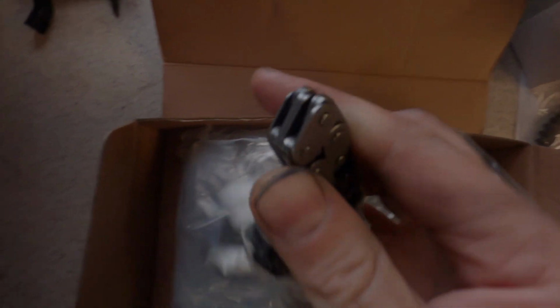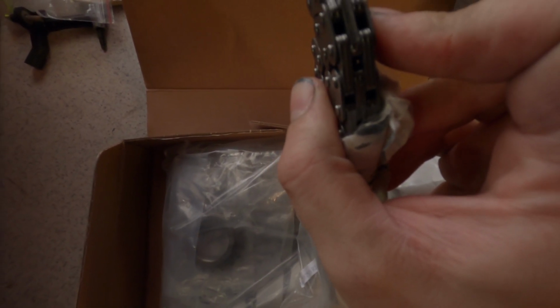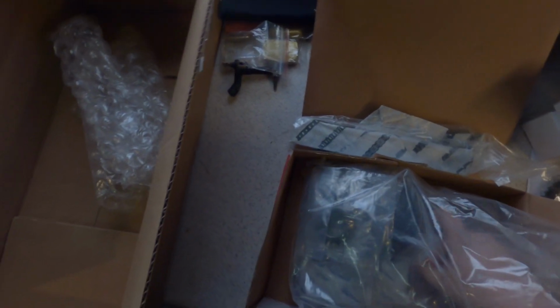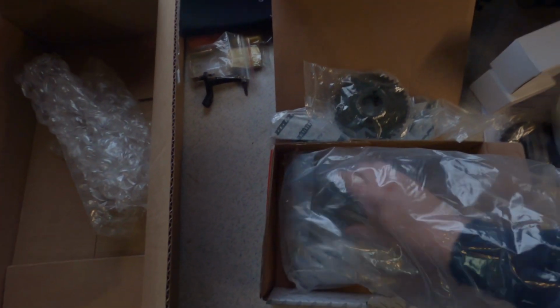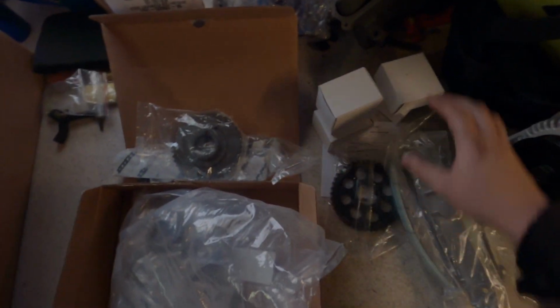I was quite surprised. They are the same type of chain as it's supposed to be, and they seem really well put together. So I probably wouldn't feel too bad about using these chains if I had to, but I definitely want to stick with the factory ones just because that's the best, and unless they're stretched, I'm not taking them out. All the parts seem pretty decent, especially for the money. I don't know if I'm going to complain too much about it, as long as it doesn't break, right? That's the whole thing.